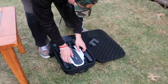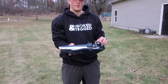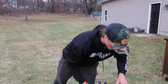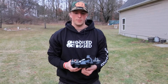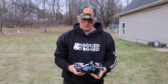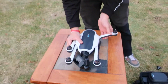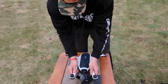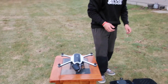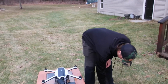We opened up the Karma. We're gonna get it all set up and take it for its first flight. I got it all set up last night. It had to do a bunch of updates and everything, so here we go. We'll see how it goes today. It's been bad weather for the past 4 or 5 days since I bought it, so I haven't been able to fly it.